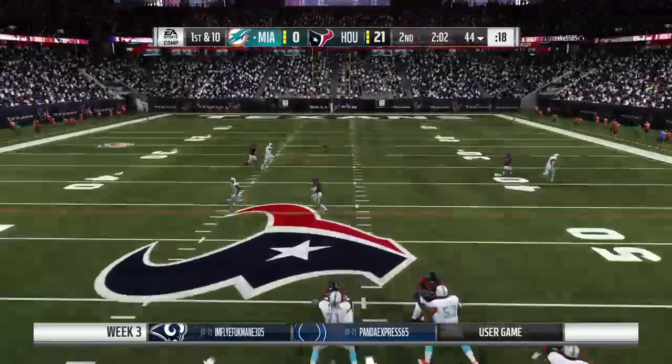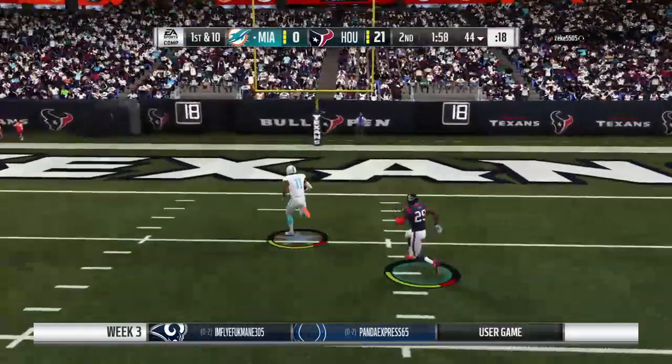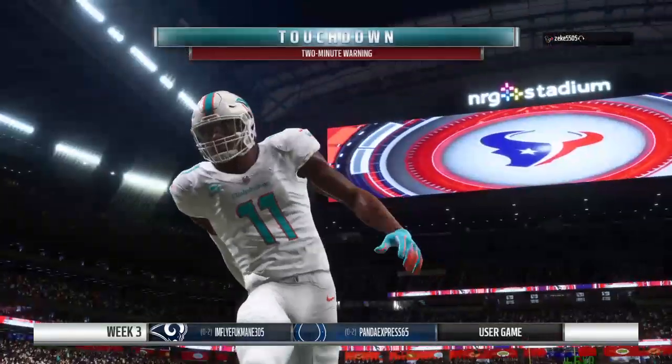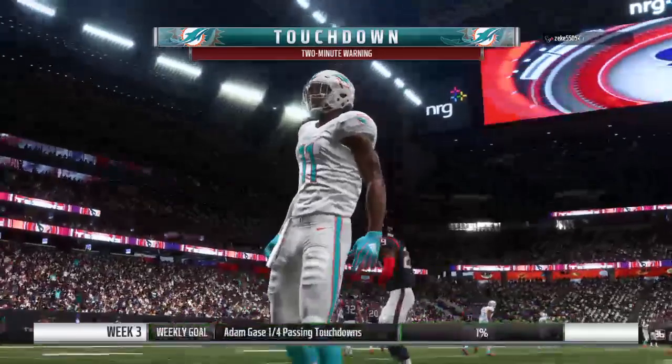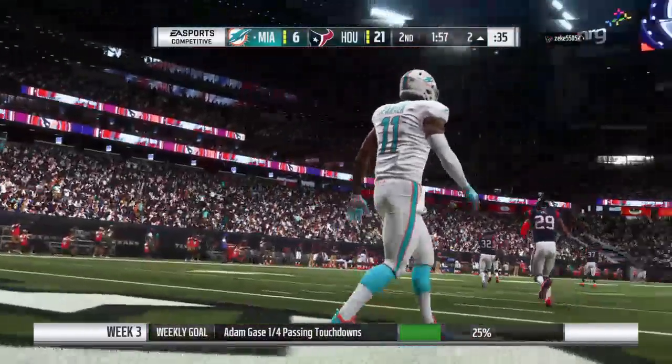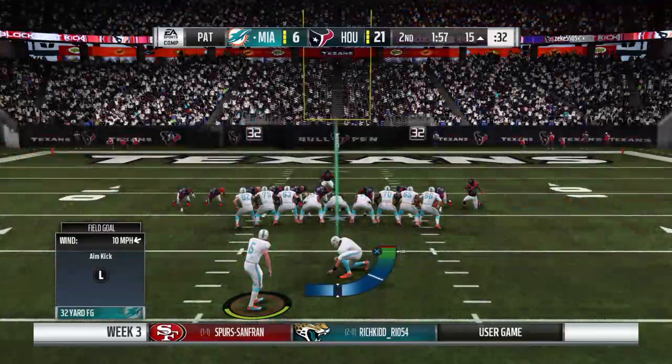Gonzalez on first down. Got a man open. That's Devontae Parker, complete. And all the way in for a Miami touchdown. Devontae Parker, his first touchdown of the new season. And the Dolphins are able to draw a bit closer.